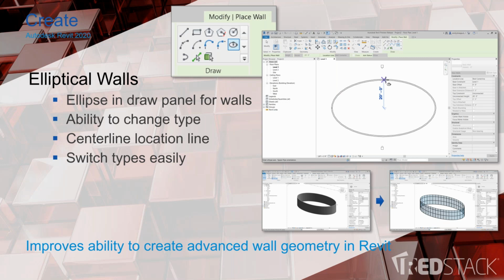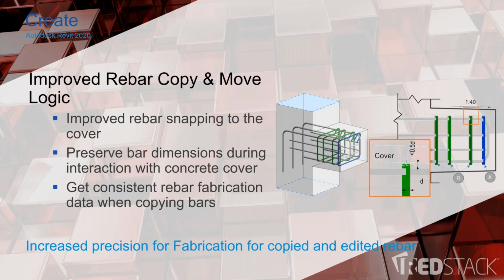So, improved rebar copy and move logic. Basically, if you can see there that there's a shape there that has it on a slope, we can copy that and it maintains that cover there as well. Shape-driven rebar segments are now also automatically constrained to the concrete host face. If that's something that you do in your line of work, then have a look at it and check it out.